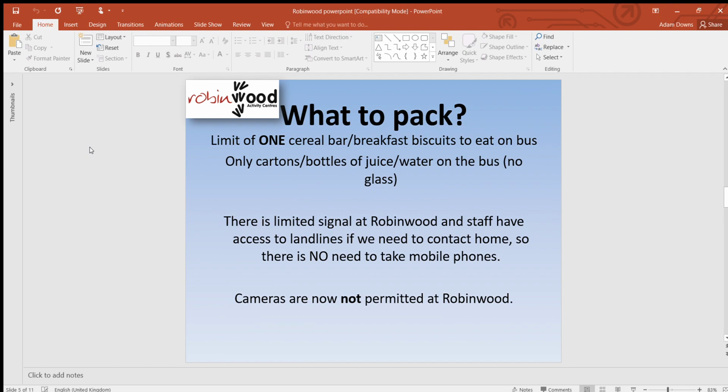So also on what to pack for the journey there, it's quite a long journey on the bus, so we do allow them to take a cereal bar or something like a biscuit, a small snack to eat on the bus, and then we only have a small bit of water really on the bus as well.